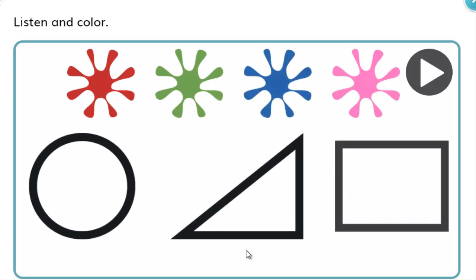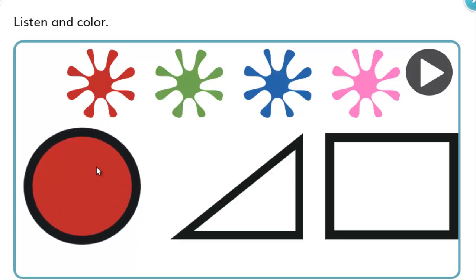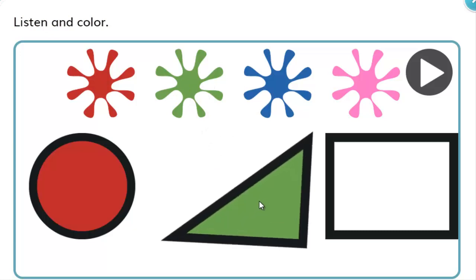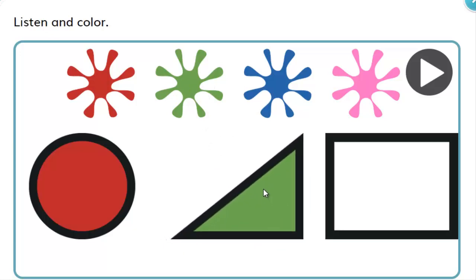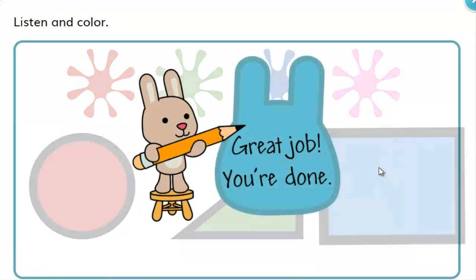Find the circle. Color the circle red. Great job! Find the triangle. Color the triangle green. Great job! Find the rectangle. Color the rectangle blue. Great job!